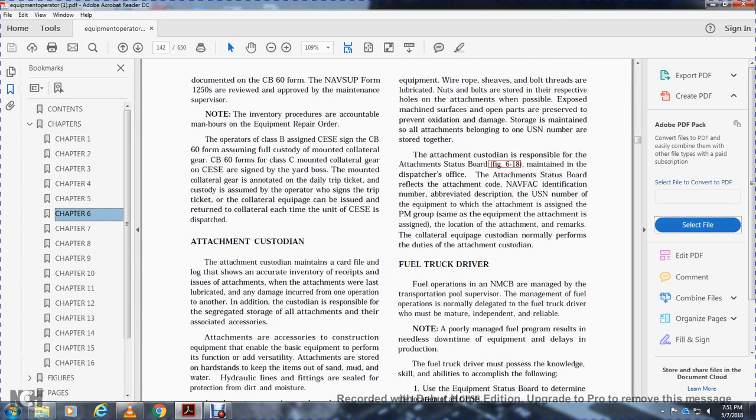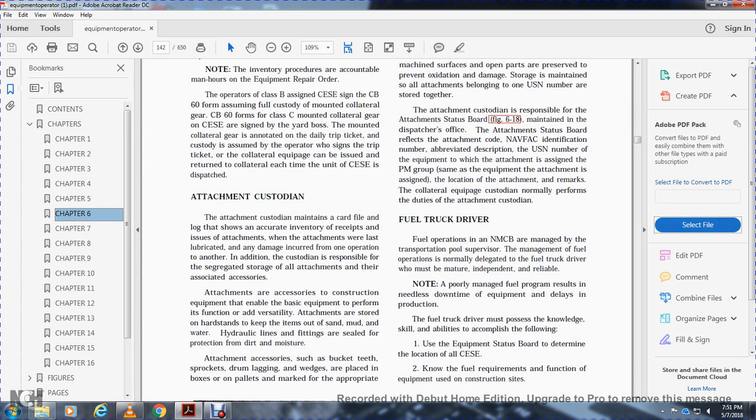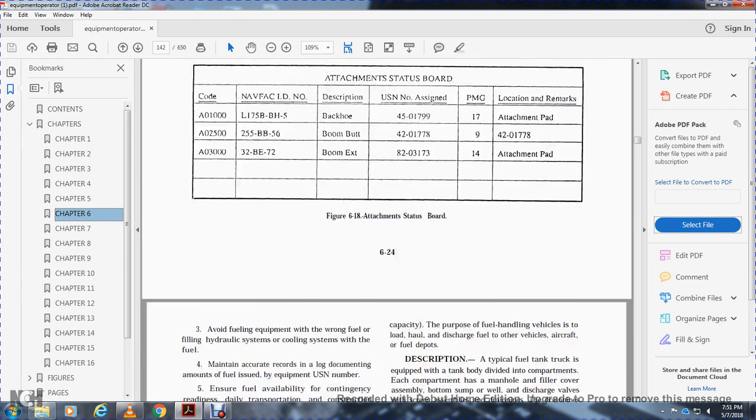The custodian normally performs the duties of the attachment custodian, the fuel truck driver, and the full operation of the Naval Mobile Construction Battalion, management of the transportation pool, and supervisor management. Fuel operation is normally delegated to the fuel truck driver, the most mature, independent, and reliable person. A purely managed fuel program results in no needless downtime or equipment delay from production. The fuel truck driver must possess the knowledge and skills to consult the equipment status board to determine the location of all the CESEs and when the fuel requirements function is needed, and where equipment is used on the construction site, and to consult the attachment status board.